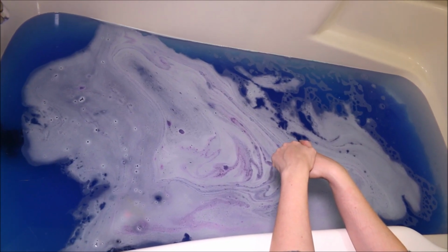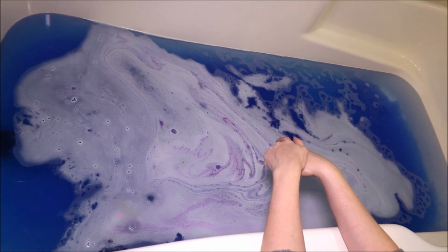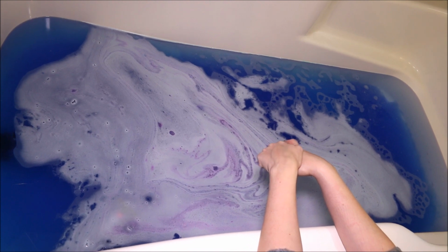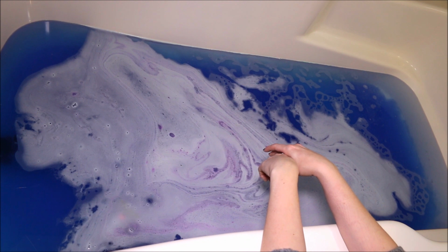Eye Candy bath bomb is all fizzed out, and we have a gorgeous bath water, just a nice deep blue. I was surprised how deep this blue the water color turned, considering the bomb itself was kind of like a teal color. So I'm loving that bright blue we got.